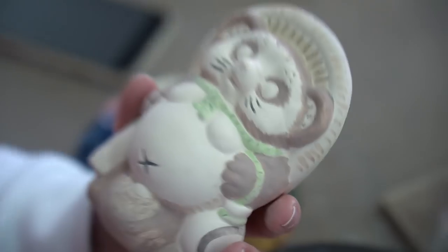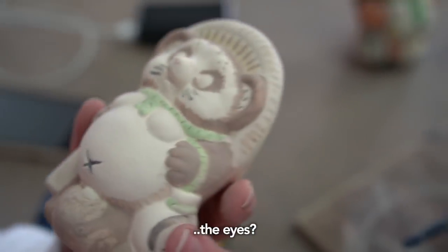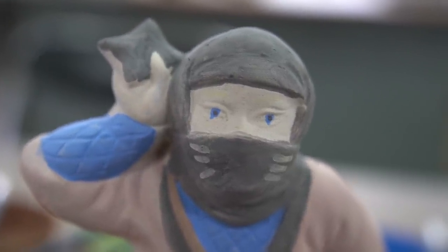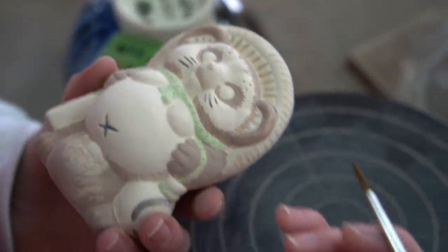Alright, final finishing touch. The thing that I know I'm gonna mess up and I've been avoiding this entire time. See my eye. It's hard, right? These paintbrushes aren't detailed enough, not tiny enough. Oh no, I'm actually scared. How can I make it look cute?